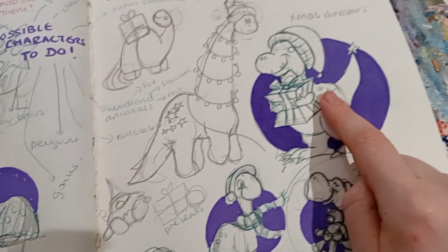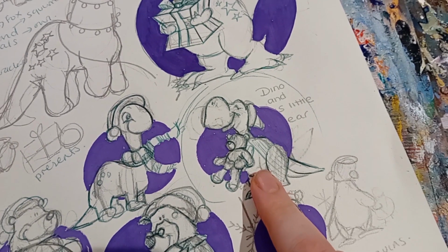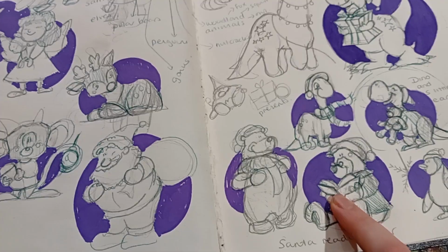So particularly love Mr. T-Rex with his little Christmas present. Absolutely adore this little dinosaur with his little teddy bear friend. Little Santa bear reading his little storybook. This one has potential but needs a bit of work.